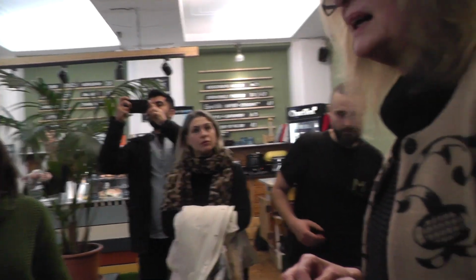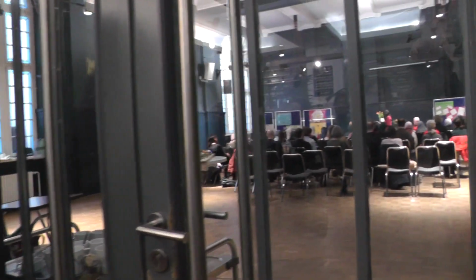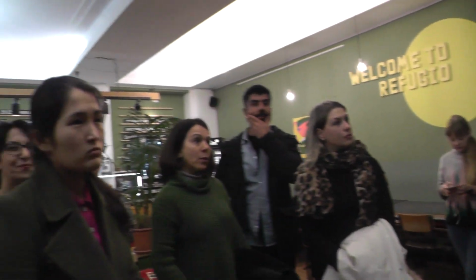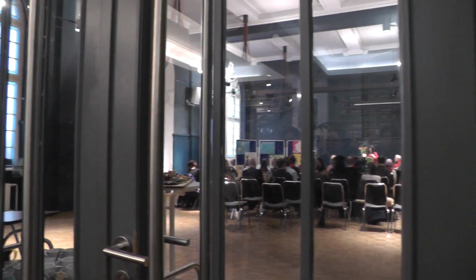Before we start going upstairs, I would like to show you this place. This is the big hall we have. There's just an event taking place here. This is, let's say, the financial basis of our project. UNICEF, Amnesty, all these people are meeting here for workshops and congresses, etc. So that's what we are renting out. And we have a few more rooms.